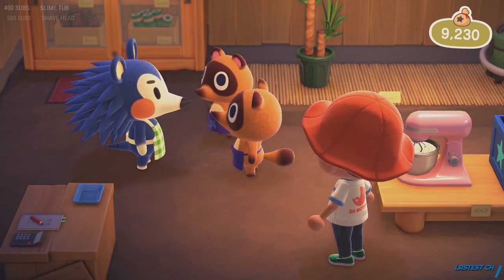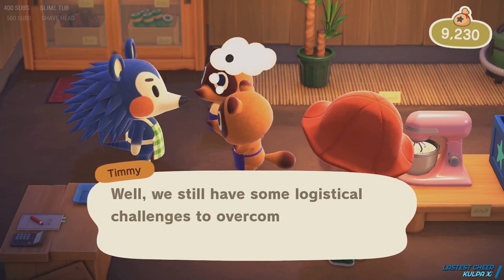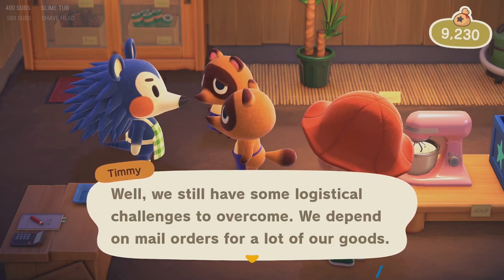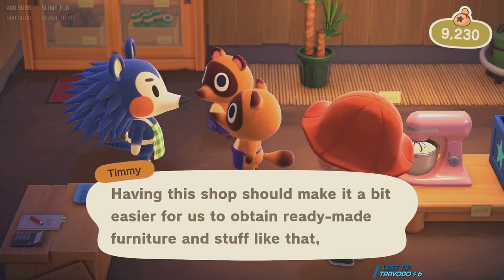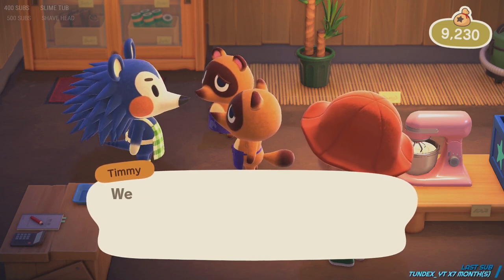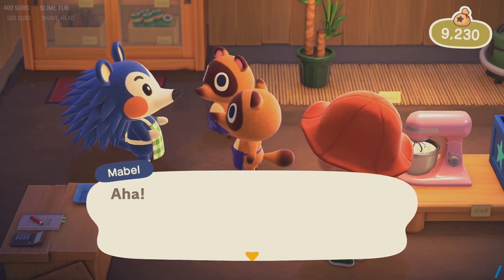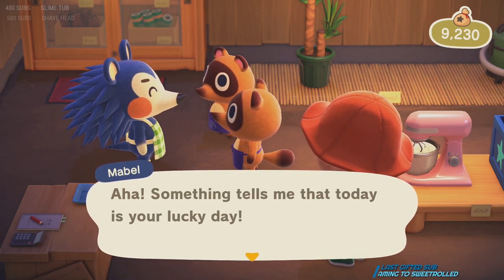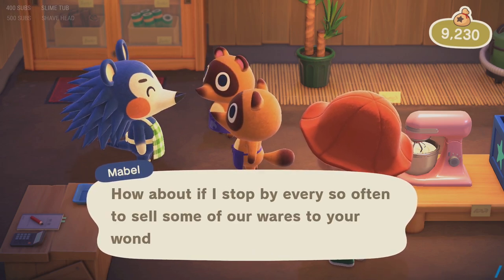Oh, hey, I think something comes to mind. Well, we still have some logistical challenges to overcome. We depend on mail orders for a lot of our goods. Having a shop should make it a bit easier for us to obtain ready-made furniture and stuff like that. But we still need a clothing supplier. I need clothing. I definitely need clothing. Something tells me that today is your lucky day. As it turns out, it's really not that difficult for us to get to this island. How about if I stop by every so often and sell some of our wares to your wonderful island dwellers?